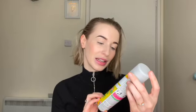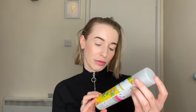So my one staple product that I have in the house is a dry shampoo, and I like this Batiste Tropical dry shampoo. It's very affordable and you can buy it pretty much everywhere, even in a supermarket. So what I will do is I'll be spraying my hair, and I'll be doing it upside down. So just bear with me, and I'm gonna spray my hair.